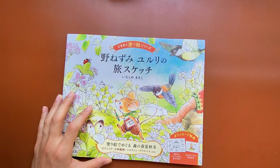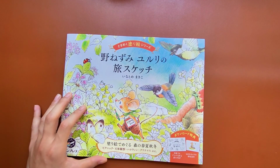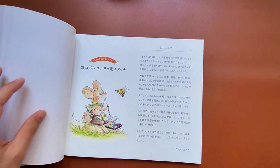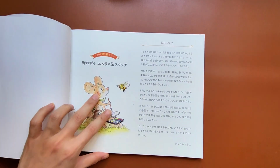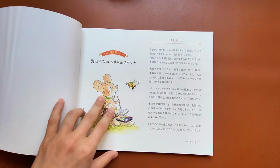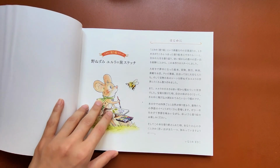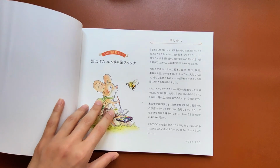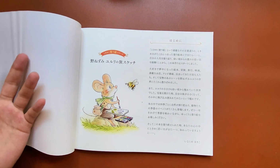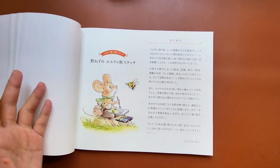The second Tokimeku to come out is Journey of the Wild Mouse Yururi, published in January 2022. This was drawn by a different illustrator. According to the message here, they wanted to create something exciting, so she drew a lot from her memories as a child. She always wanted to be small and be able to, let's say, jump into a treasure chest and be surrounded by the treasure when she was a child. And so she created this mouse character, which is small.